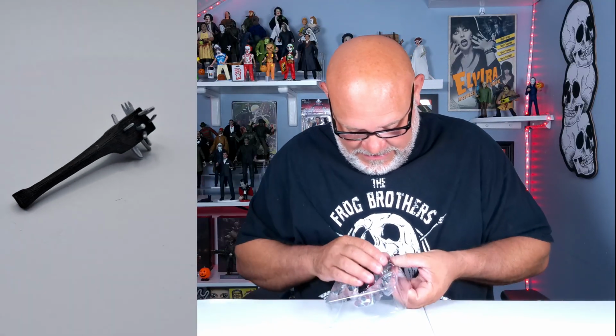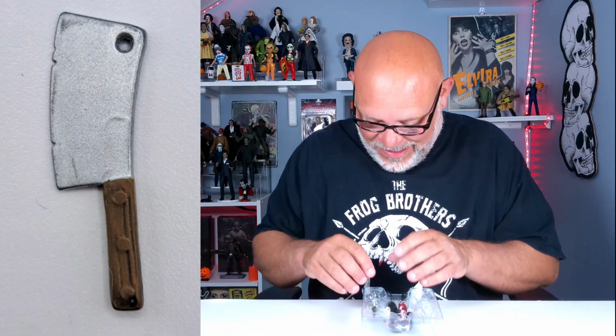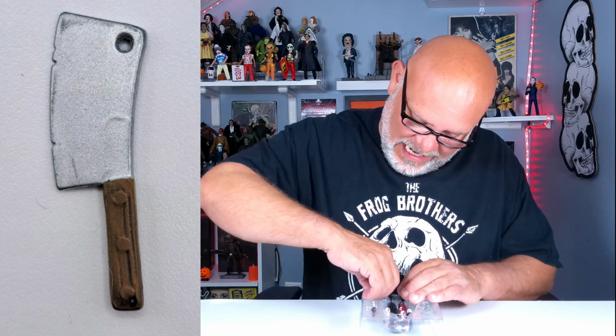Very nasty. All right, next we're going to get, it popped out, went way back here. I found the mace. That sucker popped out of here. When you pop these things out, be careful that they don't go flying. Boy, oh boy. So this is a cleaver for Art the Clown. And I'm sure I did see Terrifier 2. I don't remember it really well, but I do remember it being okay. But I didn't like it as much as the very first Terrifier. That was my favorite one.